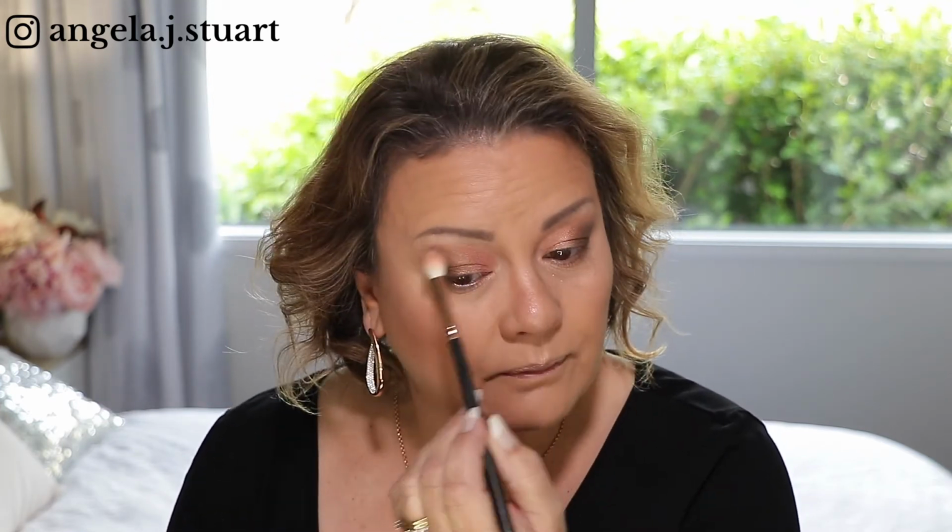Going in with my blending brush that's got the bloom on it, and then just lightly adding that. I might go in with a little bit more birch in the outer, just to keep that blend there, and flicking it out.